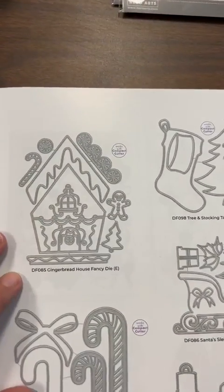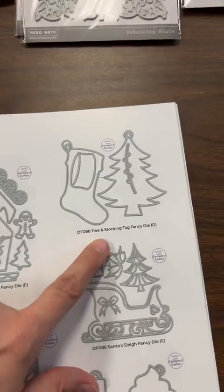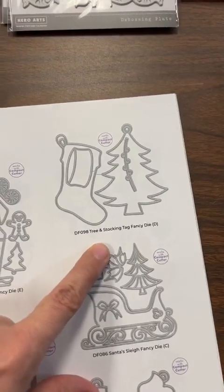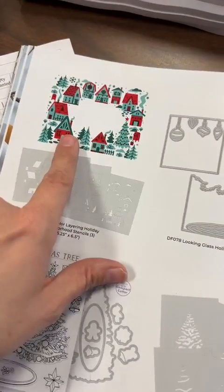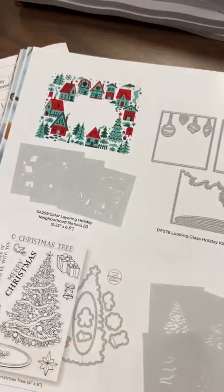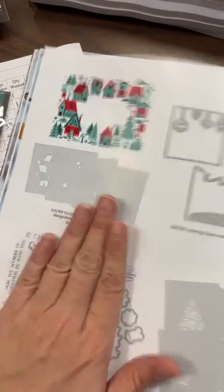My gingerbread house fans, here's the gingerbread house fancy die. We've got a tree stocking one. Oh, Libby says that this is great for your envelopes. And then in the center, you put your address. Oh, Libby, you are so daggone creative.